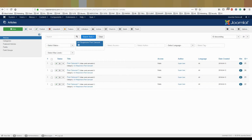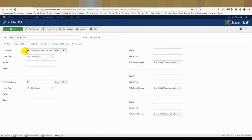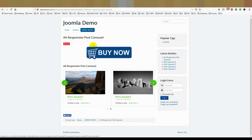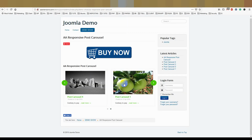I will show you how this image is showing up. If you go to articles, open up any article. It's very simple. I'm showing you. You just put any text in your text field, and then for image and links, you just add an image. If you check post carousel 4, this is the image. You can add it, and it will not show up if you click on the read more button.